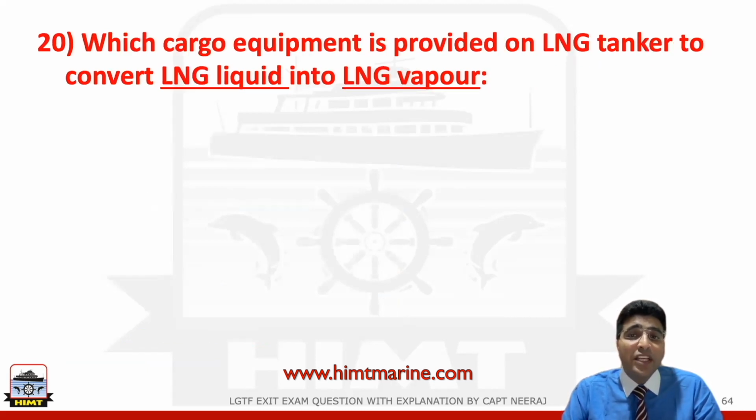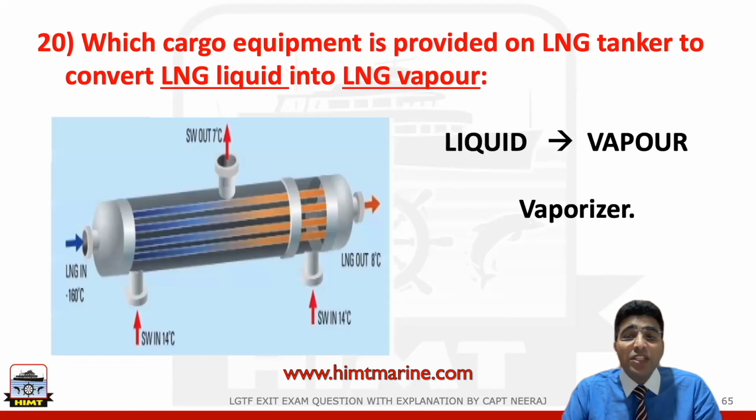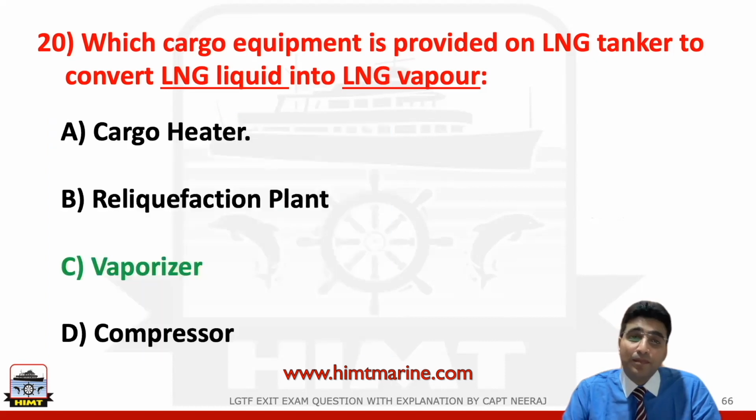Moving on to question number 20. Which cargo equipment is provided on an LNG tanker to convert LNG liquid into LNG vapor? Please understand, we are talking about LNG liquid into LNG vapor. So this is basically called a vaporizer. It is not a fancy equipment, it is basically a heat exchanger and the name is vaporizer. What it is doing, it is converting liquid into vapor. So vaporizer is the correct choice to make, that is option Charlie.